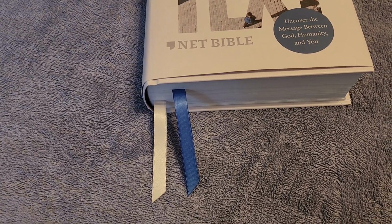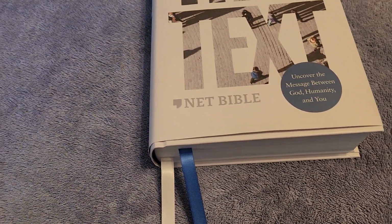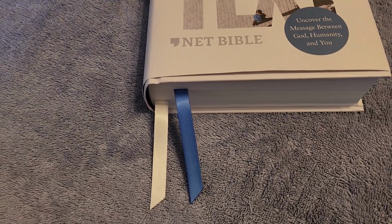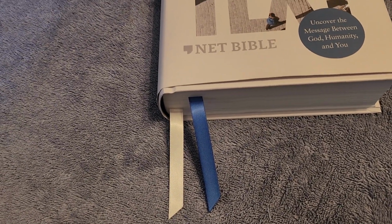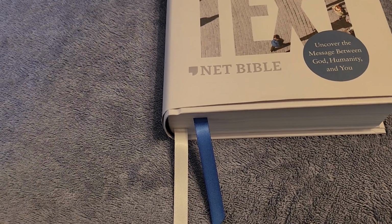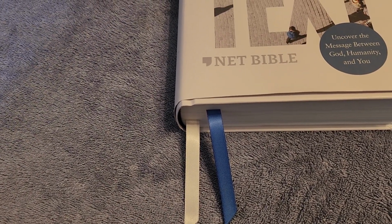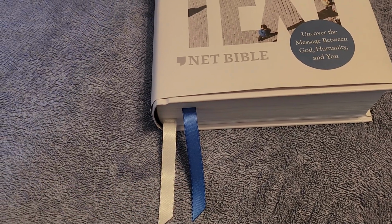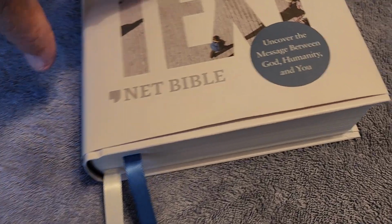If you notice, this Bible has 2 ribbon markers, 2 3/8-inch double satin ribbon markers, and that is really what I would consider impressive for a hardback. Usually hardbacks don't have this nice of ribbons, but these are 2 double-sided 3/8-inch ribbons for a hardback, as well as the placements are very nice as well, as you can see.